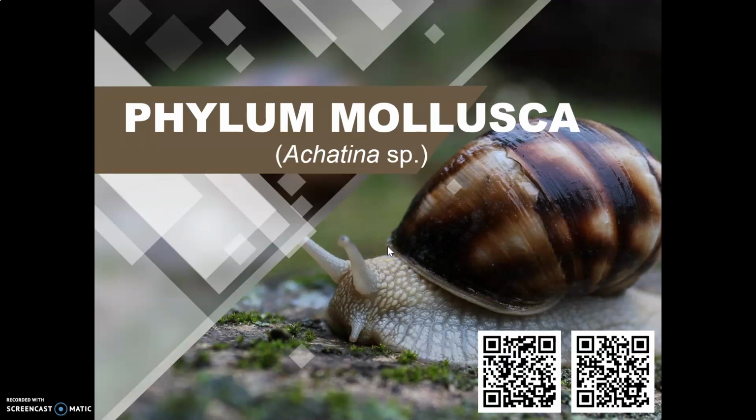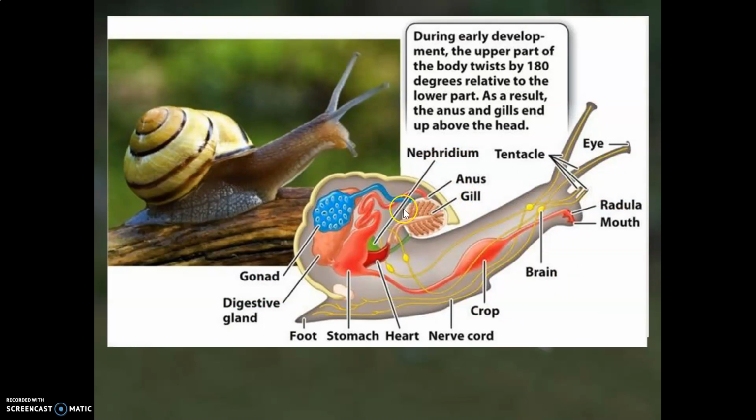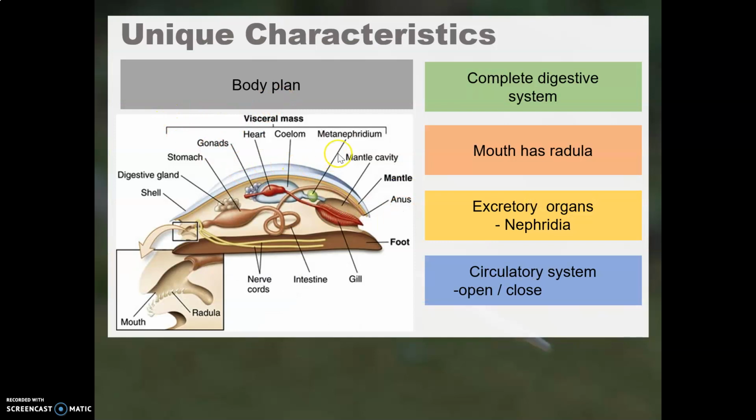Phylum Mollusca. Phylum Mollusca. They are also asymmetry, triploblastic, coelomate, but it is unsegmented. So the body plan is very unique. It has visceral mass which stores a lot of organ and has a lot of systems in it. The mouth has radula. Radula is the small and fine teeth used to pierce and break down food particles before engulfed through esophagus. Then it has excretory organ which is nephridia.